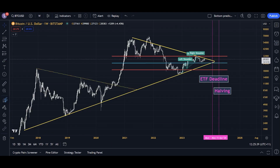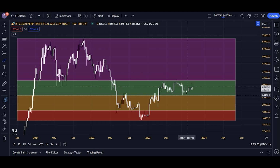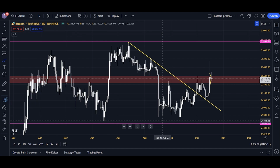We can then pinpoint the levels a bit further by looking at this chart here. Now this is the Bitcoin daily chart, and in the pink lines, you'll see 24.5K and 32K as we just referenced in the screen box here. Those are the critical levels. We're zoomed into the range, right? And as you can see, within this range, we have a couple of interesting lines.